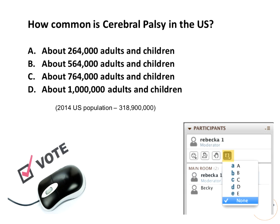Okay, so now some time for some interactive voting. How common is cerebral palsy in the U.S.? Go ahead and use your voting box. Is it 264,000 adults and children, 564,000, 764,000, or about 1 million adults and children in the U.S.? Make sure that you are using that 4th box under your name, which is the polling function. We'll give folks a few seconds to identify their choices. In order for us to be able to pull the data, you need to use that box, which should have a little A in it.